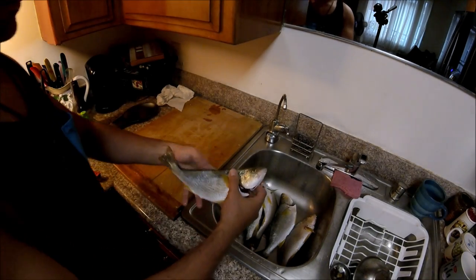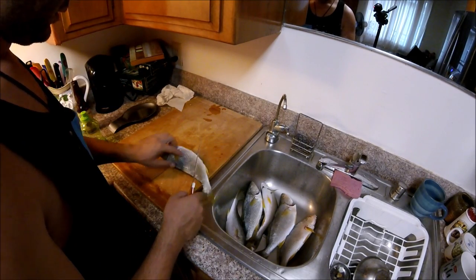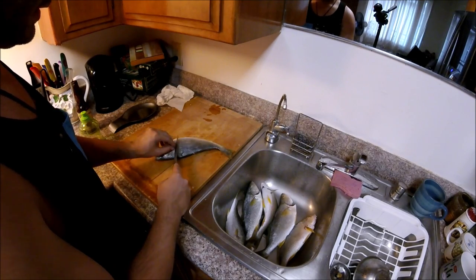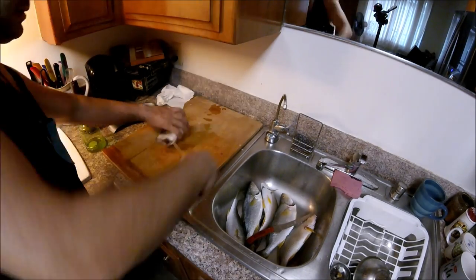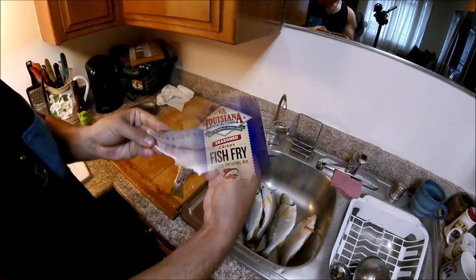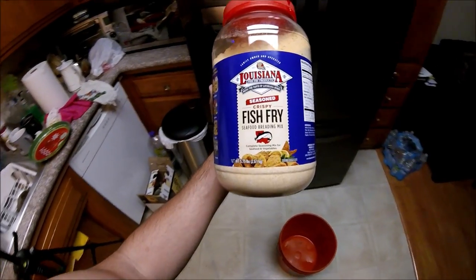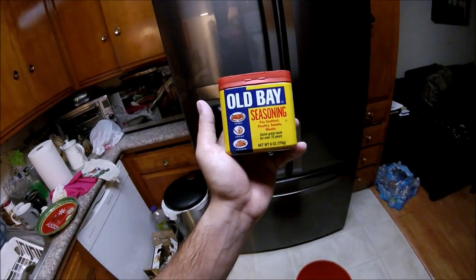All right, guys, we're gonna start filleting the fish. We're gonna do a basic fillet, starting from right here behind the dorsal fin, cut towards the head. Here's your fillet, guys. So here's what I'm gonna be using for my breading. It's a Louisiana fish fry, and it's seasoned crispy. And I'm also gonna be seasoning it with a little bit of Old Bay.